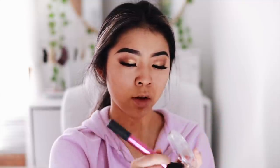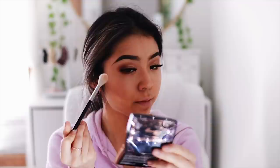Okay, and now we're almost done. I'm done with the eyes. I'm just going to add a little bit of blush on my cheeks and a little bit of highlighter, and then I think we'll be all done. I'll be using this Melanie blush. As for highlighter, I'm going to be using MAC's Soft and Gentle, I don't know what I'm saying.